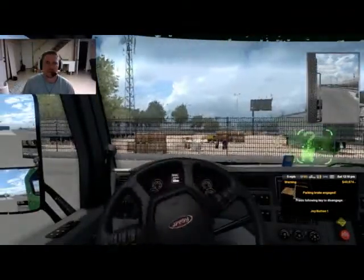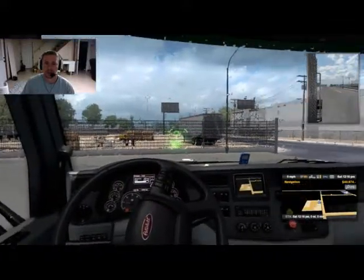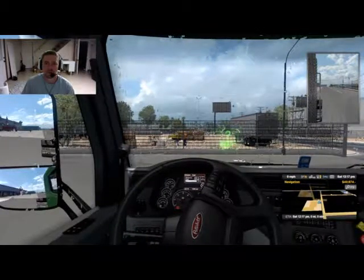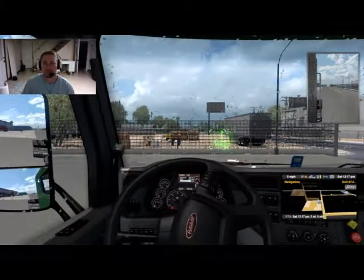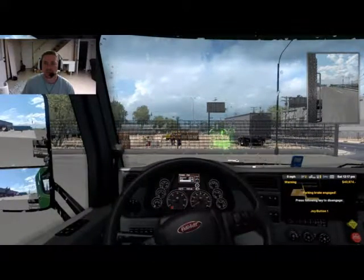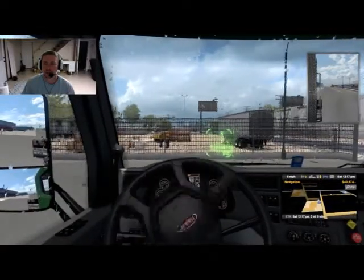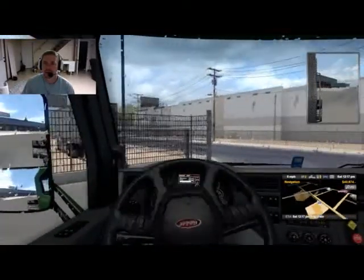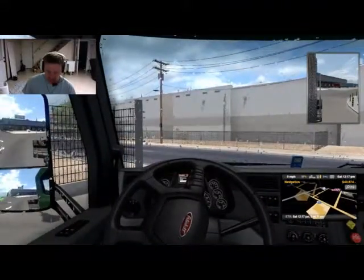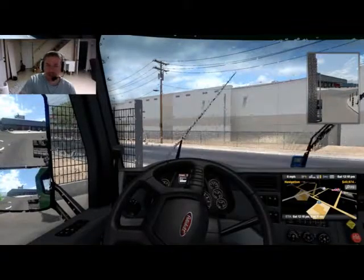I do hope the video quality is better on this video. I did stop using the Cap2 that I had downloaded and paid $30 for. Oh, parking brake, what? I did basically uninstall that.